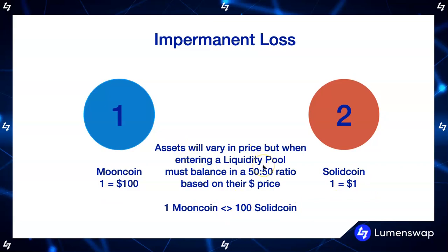Assets will vary in price, but when we enter the liquidity pool, there has to be that 50-50 ratio based on their dollar value, right? So if we've got one XLM that's worth $1 and LSP is worth 10 cents, we need to put 10 LSP in for every XLM. That's very, very easy, basic maths to understand.